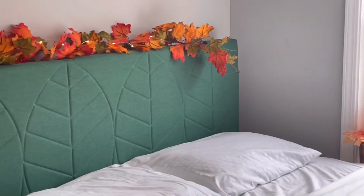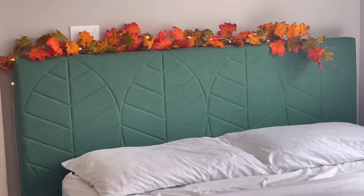Now this is the guest room. I didn't do too much in here. I just put a little leaf up there and I put some florals in the window.